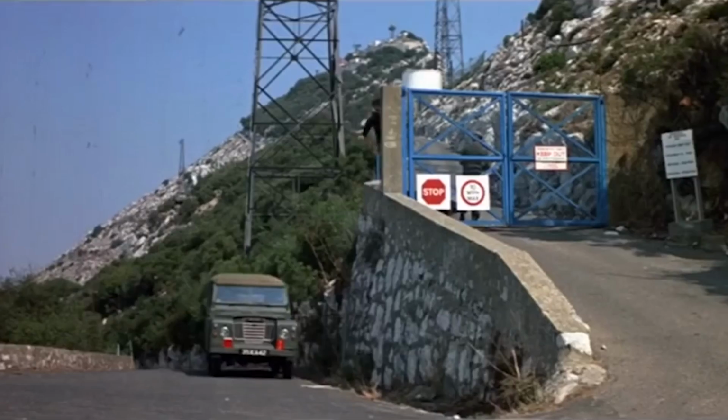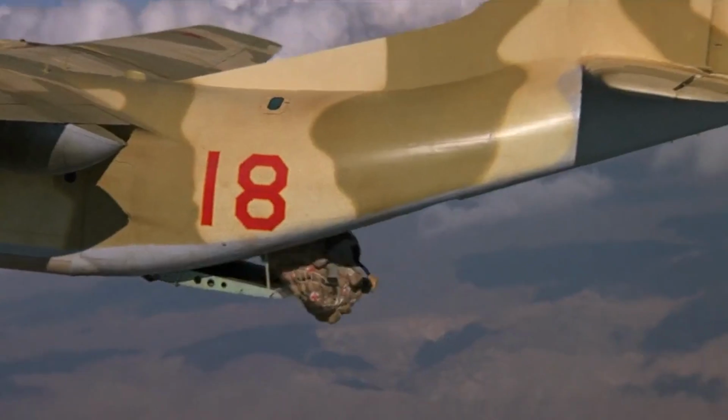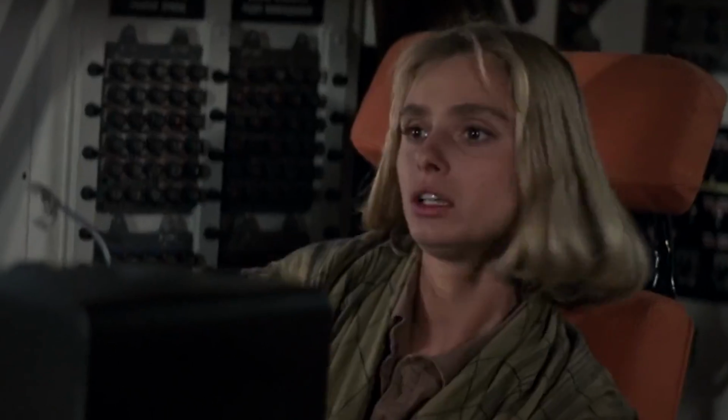And then when I revisited The Living Daylights in college, because I remembered liking it, I remembered thinking it was a good movie, suddenly I was blown away by how well it was aging and just where it took the franchise from View to a Kill. And I fell in love with it. It was my favorite Bond movie almost instantaneously on that revisit.